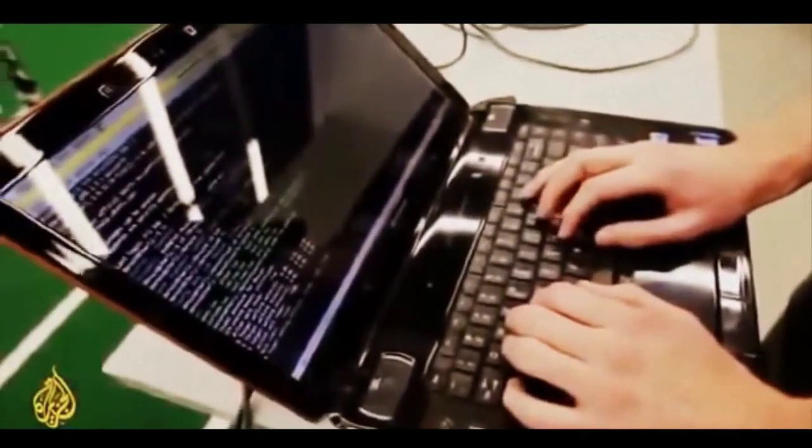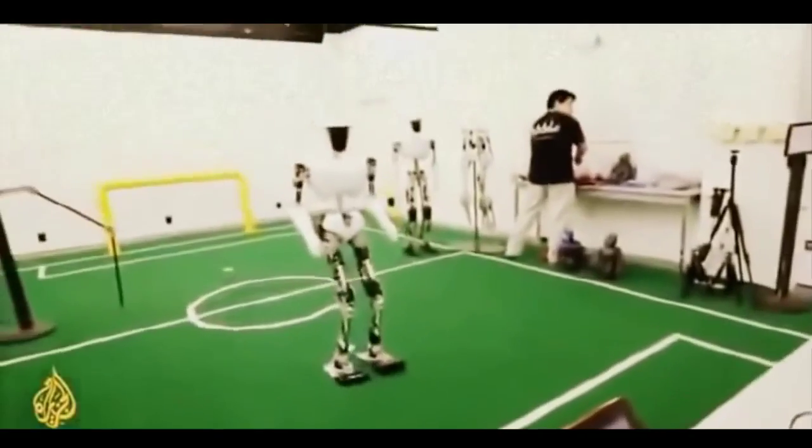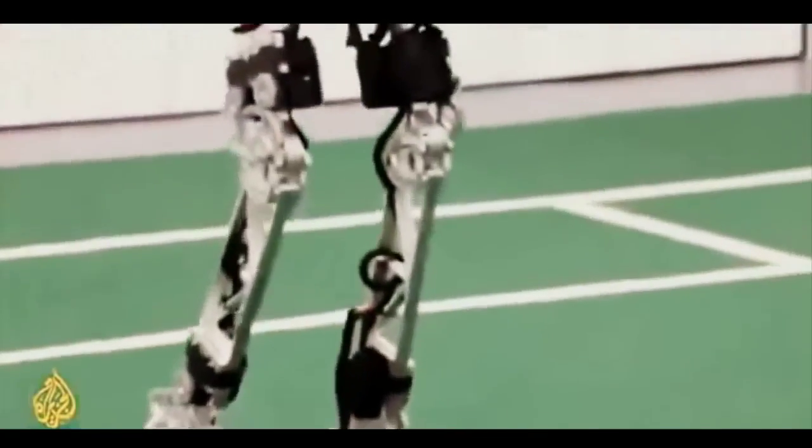So how far will robot autonomy go? And will a robot ever be allowed to make the ultimate decision to take a human life? Officially, the U.S. military claims there will always be a man in the loop, that a human will always make the decision to kill. But there are signs that this may not always be the case.